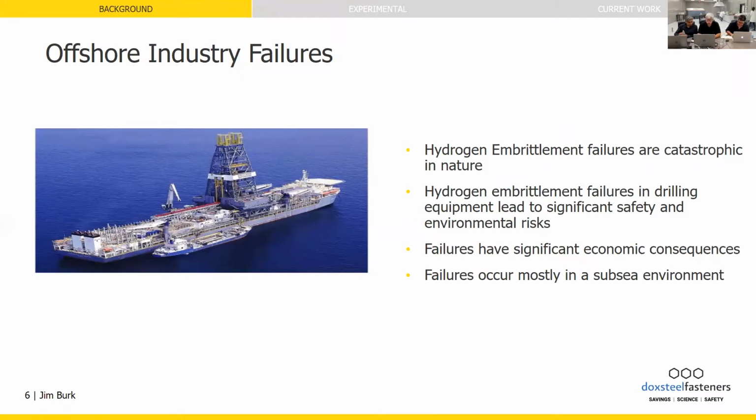Okay, thanks, Chris. Just to get started, as Chris points out, we need a little bit of context. We're going to talk about 3 offshore industry failures, and then a 4th, something that's onshore. It's a bridge in the San Francisco area. One thing that you'll see is a common point of these failures: they're catastrophic. What do we mean by catastrophic? They create a huge amount of damage.